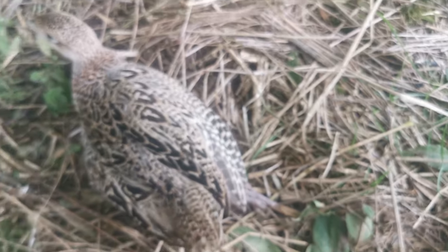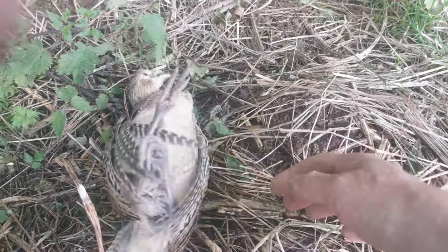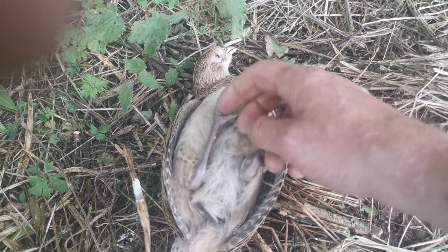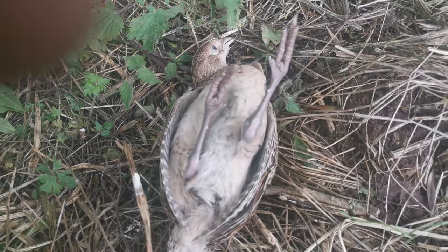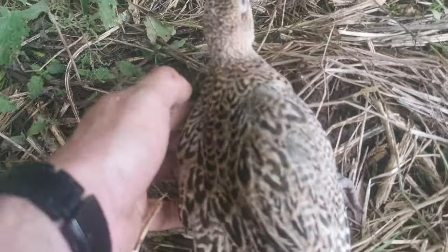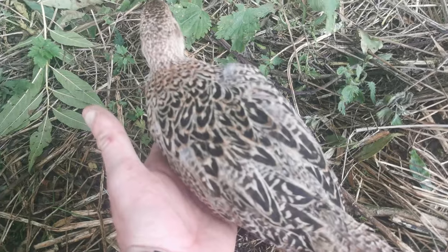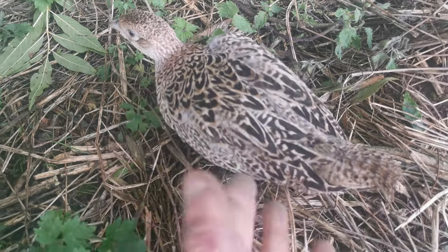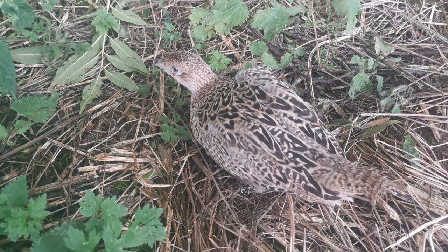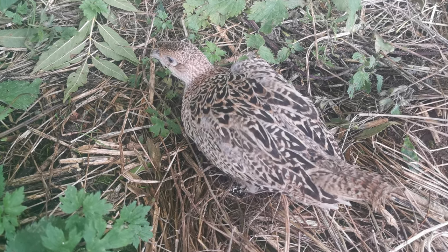Oh, you stupid bird. Go on, get up then. I think he's playing dead. Come here. Come on. Just gonna leave him there. I think he's playing dead. Just move away. I think he's gonna leg it as soon as I move away.